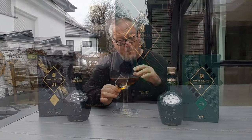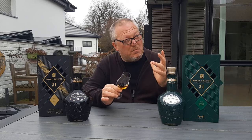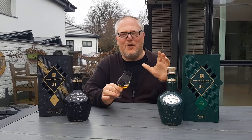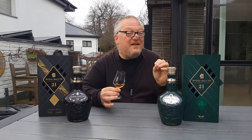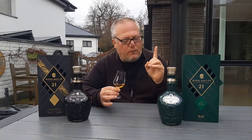On the finish. That finish is medium long with just a hint of smoke in there. Is it wood smoke? Is it peat? I'm not sure. I'd say wood smoke. No, peat. I don't know. Maybe both. Who knows? Because it is not revealed which 21 single malts were used here. All of them 21 years old, don't forget.